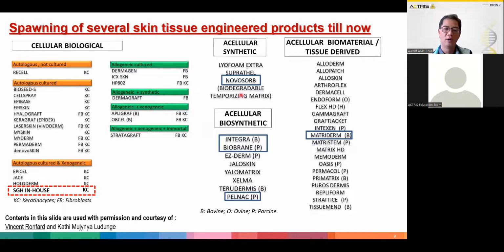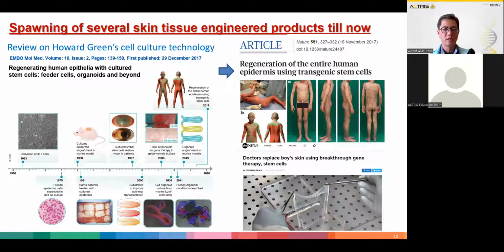So since just now I was talking about Professor Howard Green, there was a very deep review on his work in terms of his cell culture technology quite recently in 2017. So basically you can see that in the 70s, he came up with culturing keratinocytes and also looking at his stem cell population. And then it went on to be translated to treat burns in the 80s. And in the late 1990s, it was used to culture limbal stem cells to restore vision in corneal defects.